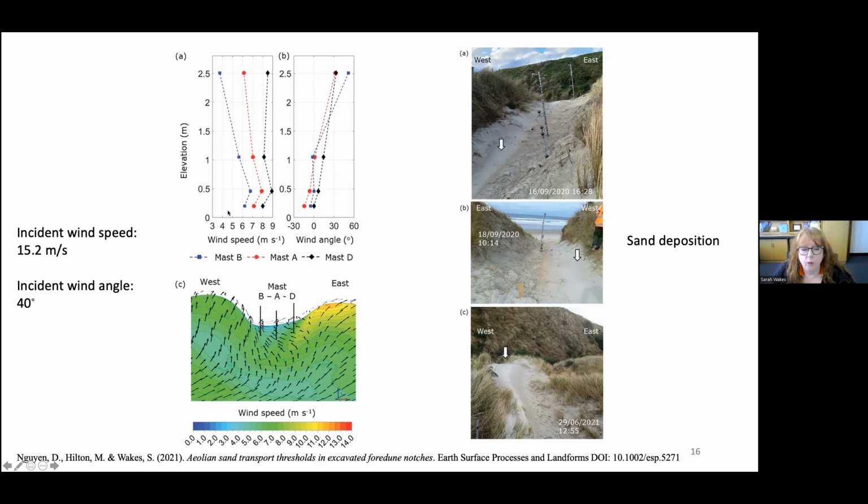And when we look at the vertical wind profiles of our virtual masts here, we can see that our mast B, remember, this is where we're getting the sand deposition, has a different profile than mast D. So again, this is a really good example of the complement of our field data with our CFD. We're not using one or the other, we're using them together to understand the situation.